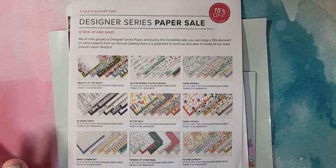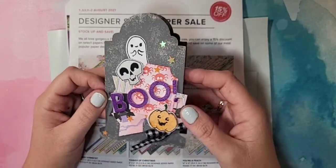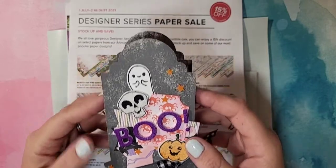Today's project is so stinking cute. It is this little Tombstone box. It is so cute. I'm going to show you all about this box in just a second.